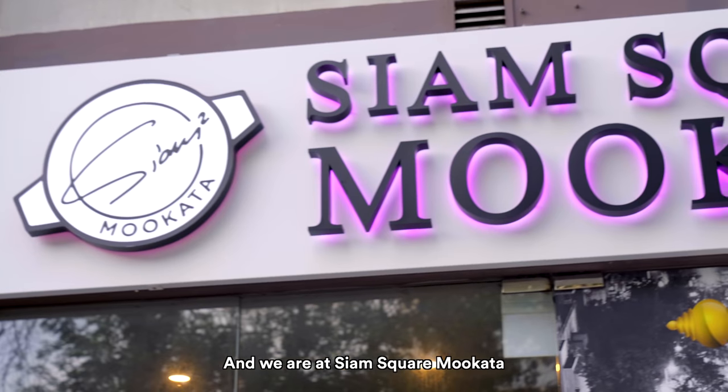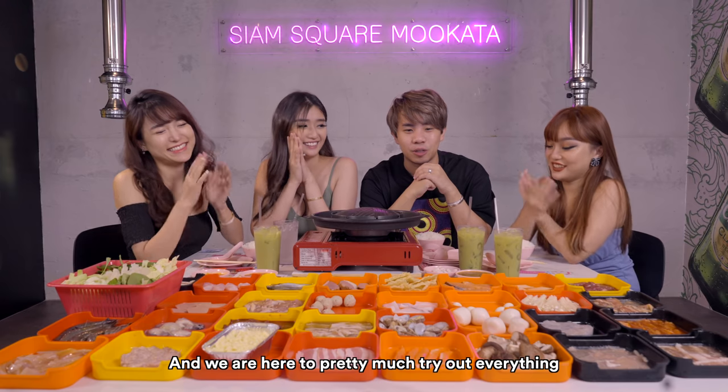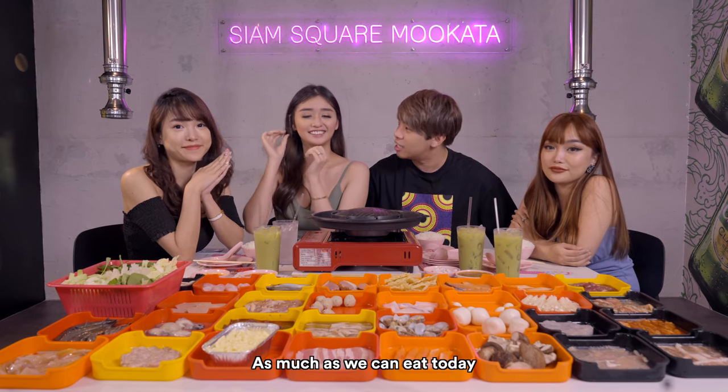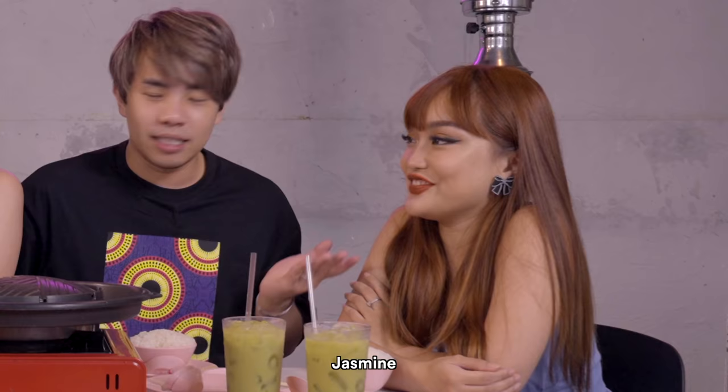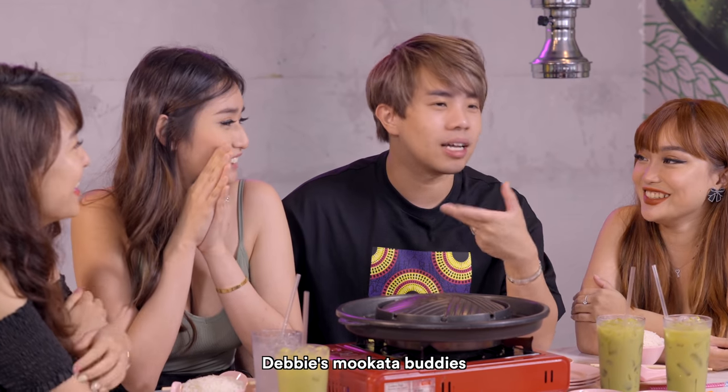Today we are doing something different, something more food related for you guys, and we are at Siam Square Mookata, and we are here to pretty much try out everything, or almost everything, as much as we can eat today. So we got some help from Jasmine and Burqq, who happen to be Debbie's mookata pals.